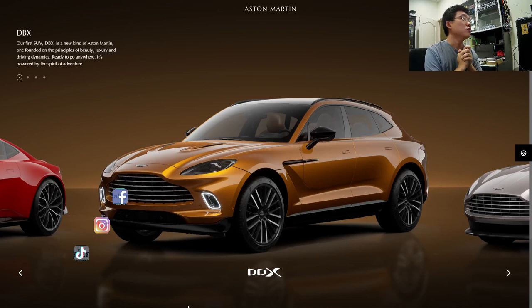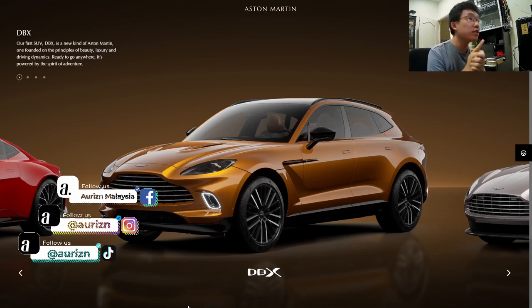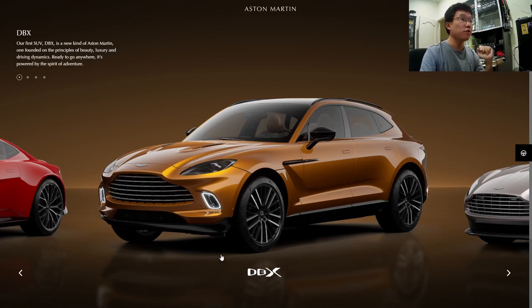Hi guys, so I am now at the official configurator page of Aston Martin, the international configurator page. This is a new one that they have just launched, replacing the previous one, and it incorporates some new updates to their model lineup as well. So like the DBX here, for example, now you get the option of selecting 23-inch wheels. Previously, the DBX comes standard with only 22-inch wheels. You can choose various designs, but only in 22 inches. Now you can upsize it to 23 inches.